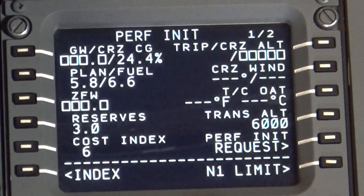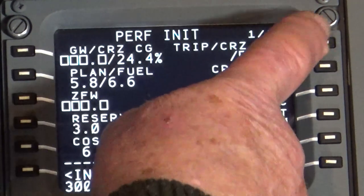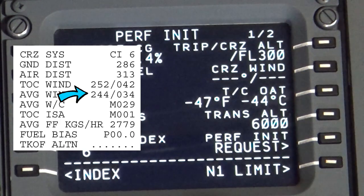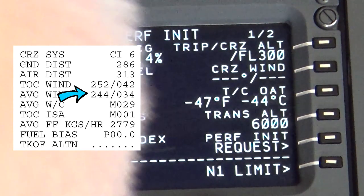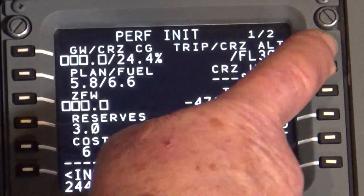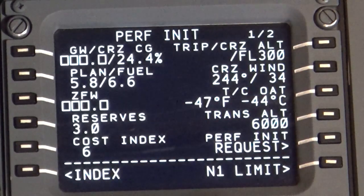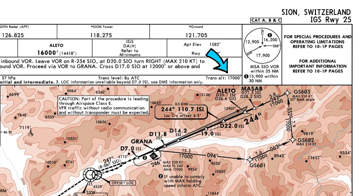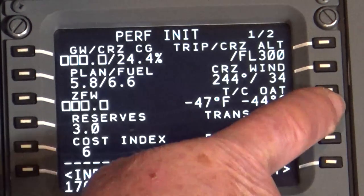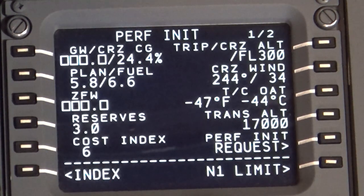Our cruising altitude is flight level 300. Cruise wind is 244 at 34. Transition altitude at our destination is 17,000 feet, so I have to put that in there.